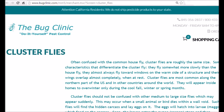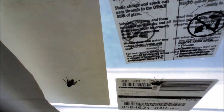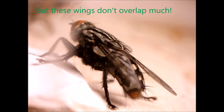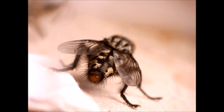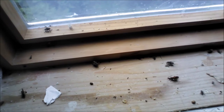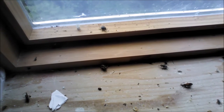This source explains, quote, "Often confused with the common house fly, cluster flies are roughly the same size. Some characteristics that differentiate the cluster fly: they fly somewhat more slowly than the house fly. They almost always fly toward windows on the warm side of a structure, and their wings overlap almost completely when at rest. Cluster flies are most common along the northern part of the U.S. and in other countries around the world. They will appear inside homes to overwinter only during the cool fall, winter, or spring months."